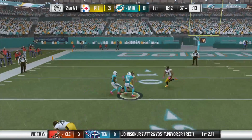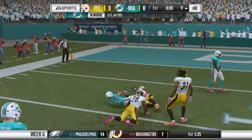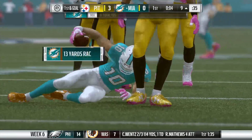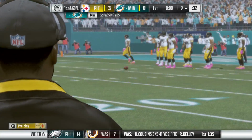And he hits his target. It's Kenny Stills. And he carries this one all the way down to the 9. A really good pickup of 28 yards. And this should be the final play before the quarter ends.